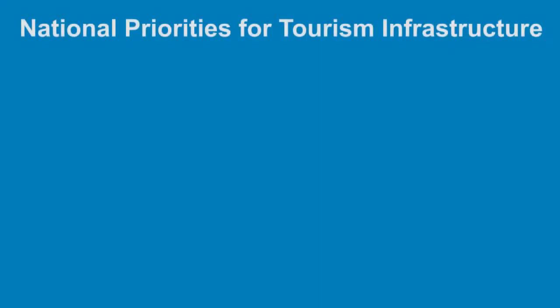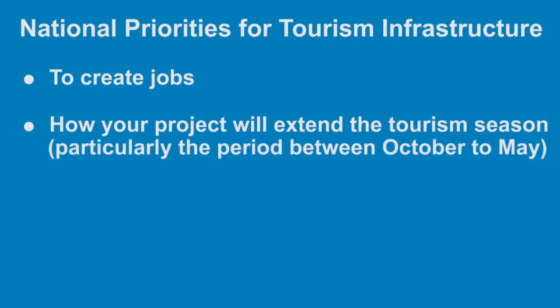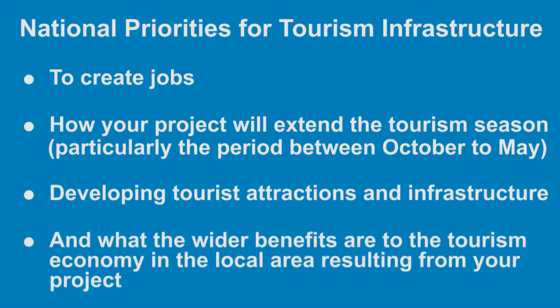The national priorities for tourism infrastructure projects are to create jobs, how your project will extend the tourism season, and this is particularly around the period between October to May, developing tourist attractions and infrastructure, and what the wider benefits are to the tourism economy in the local area resulting from your project.